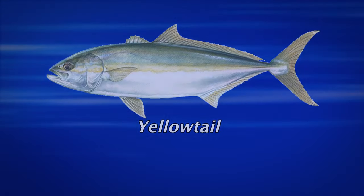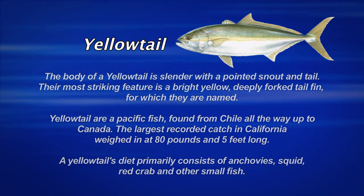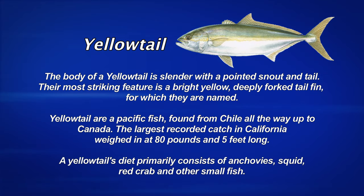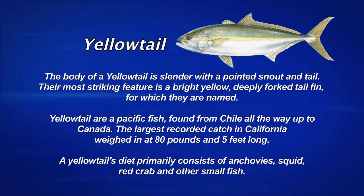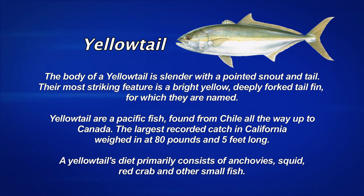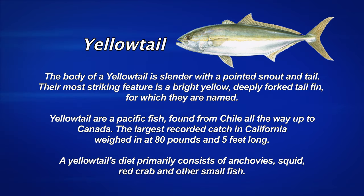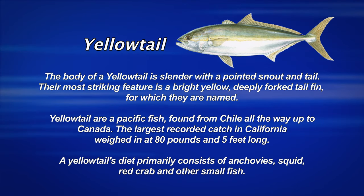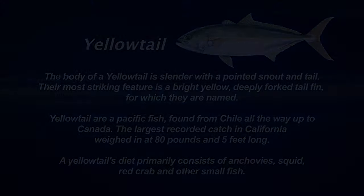The body of a yellowtail is slender with a pointed snout and a wide tail. The most striking feature is a bright yellow, deeply forked tail. California yellowtail can be found from Chile in the south and up to central California. The largest recorded California yellowtail weighed 80 pounds and was 5 feet long. Yellowtail primarily eat anchovy, squid, sardines, and other small bait fish.